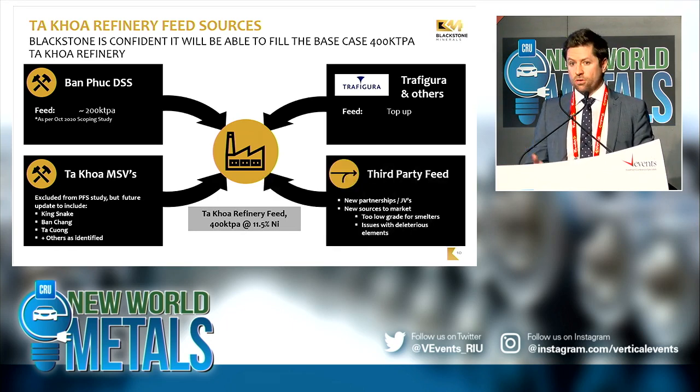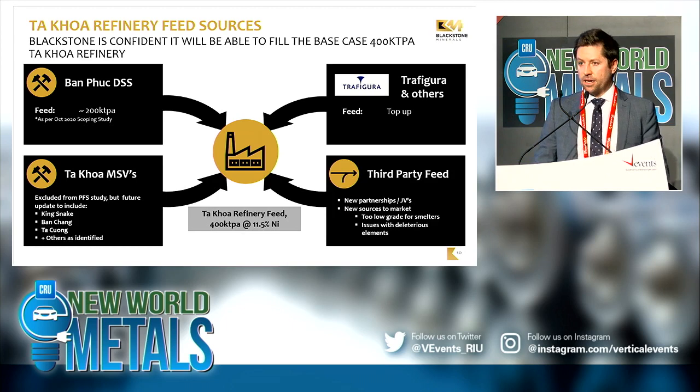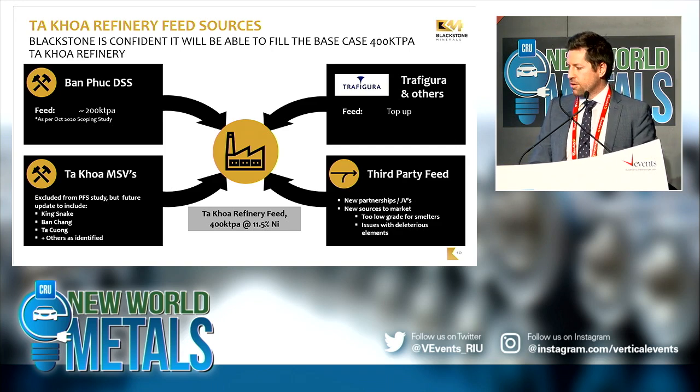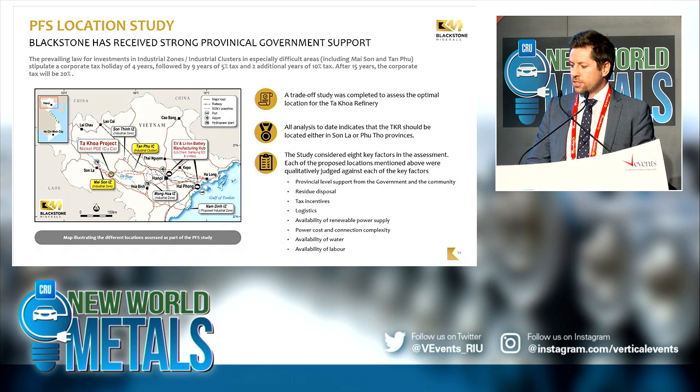And then we're also talking to all the other nickel miners out there today that aren't in offtake. So anyone that wants to sell some nickel, you can either go to BHP or you can come and have a chat to me, and I'm sure I'll be able to give you some better terms. This is where we're situated. So we're in the northern part of Vietnam.